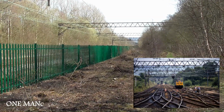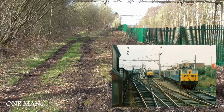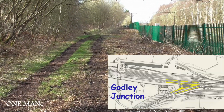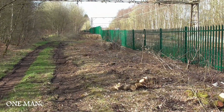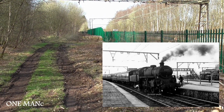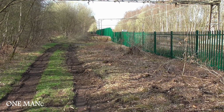And so, we finally make our approach to Godley Junction, which is now closed. But as you can see, the roadway that's going to the left was originally a railway. That was part of the Cheshire Lines, the one which went through to Stockport and Skelton Junction. I think it went up to Wigan eventually. So it's certainly a very important junction, this.